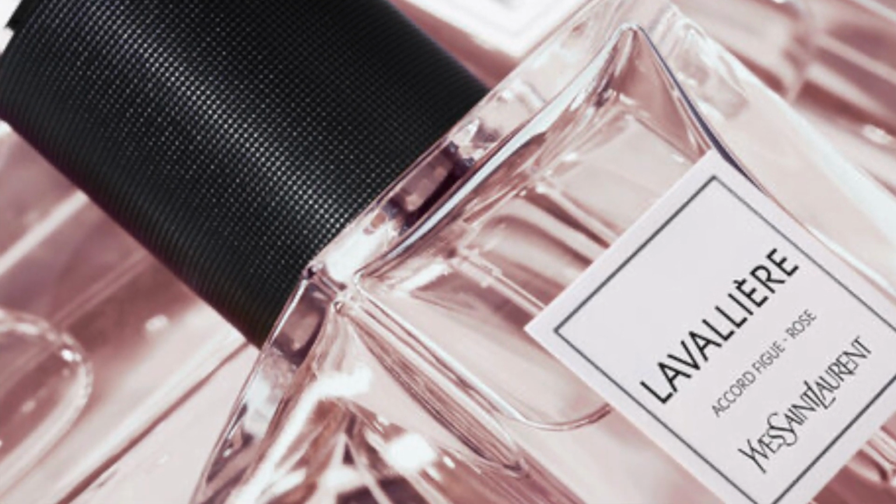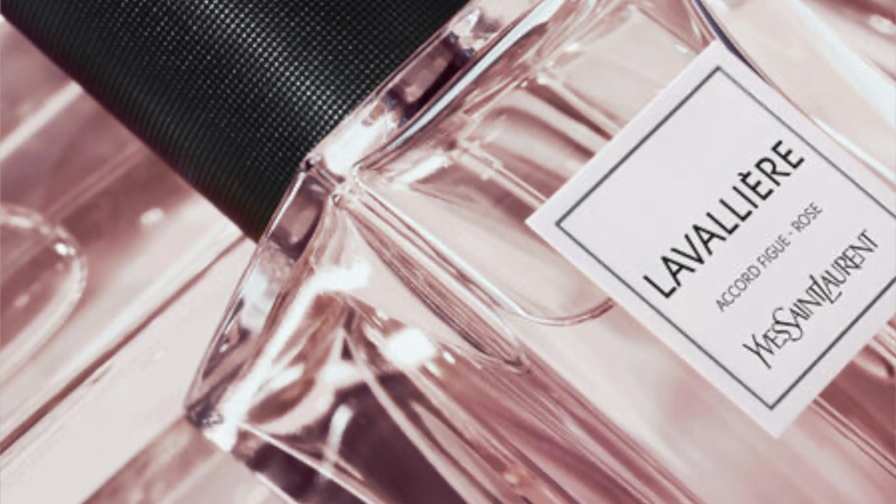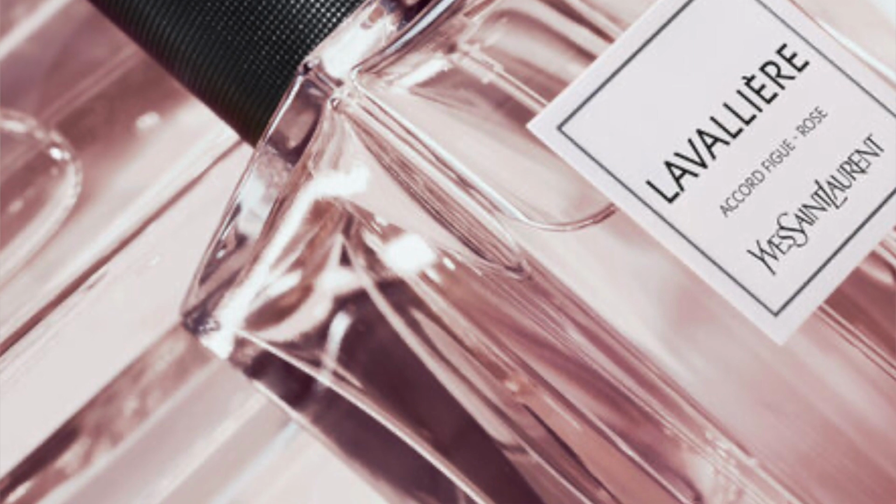If you like the idea of the fig and the rose together, I think it's a job well done by YSL in their Le Vestiaire collection. I should say L'Oreal did a good job with it too, because it's under L'Oreal. The fragrances under this collection are definitely smelling really great for me. I enjoy them. And La Valliere, just like Baby Cat, is definitely a great fragrance. So that's YSL's La Valliere. Wonderful fragrance. Check that out. I think it'll do great in the summertime as well.